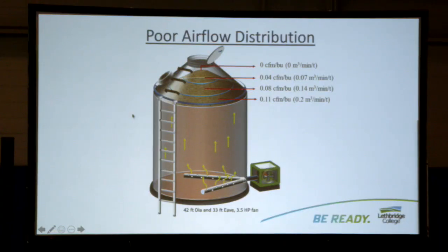We also did validation of the modeling work, and this is the same silo for which I showed you aeration data. In the center peak, as expected, we could not measure any airflow rate, almost negligible. Our anemometer, which we amplified using a funnel, showed nothing. As we move towards the wall, we got almost 0.11 CFM per bushel. That's the minimum requirement for aeration.